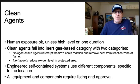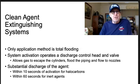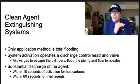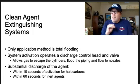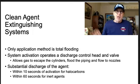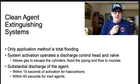All equipment and components have to be listed and approved with FM, Factory Mutual, and Underwriters Laboratories. Unlike the halogen, this system needs to be total flooding. So we're not going to use local application. We're choking the fire, so we're going to flood the whole room and take the oxygen away from the fire.